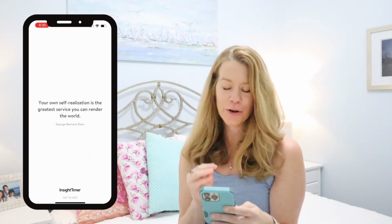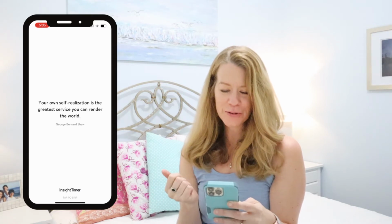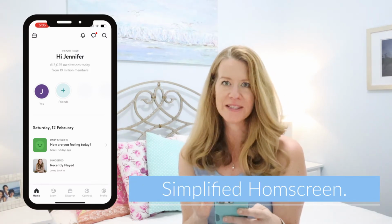It starts off with a quote. Every quote's different every time you come in. This one is your own realization. Oop, it was too quick for me. Anyway, so this is one of my favorite parts about it. The home screen is very simplified.